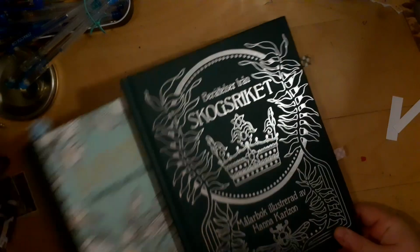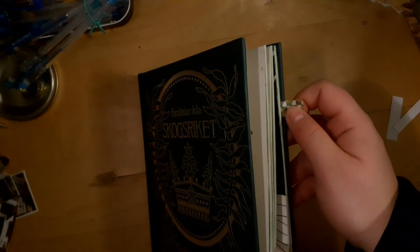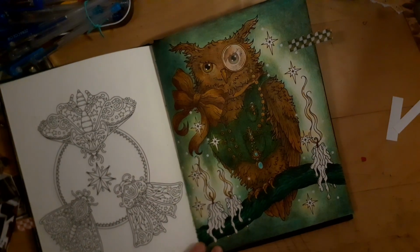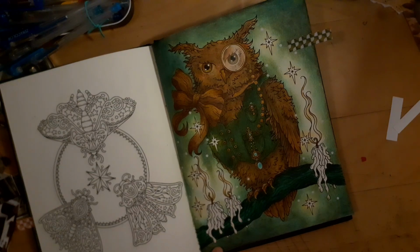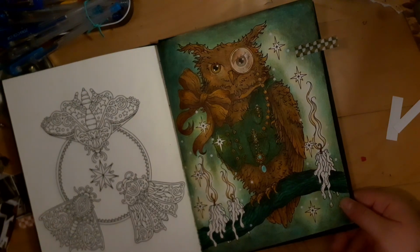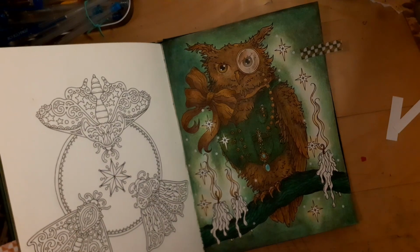Next up, I did 2 in Hanna Karlzon's books. One is in this one, which is the Tales from the Forest Kingdom. I finished this owl. Again, this was a quick one, really kind of random also. I yeah, just grabbed something. Never thought I would color this image, but yeah.